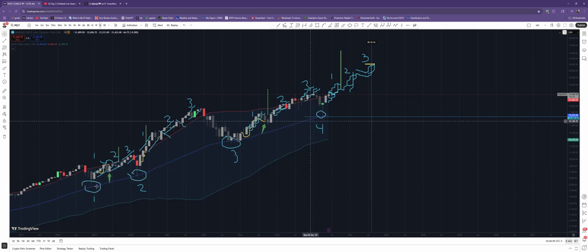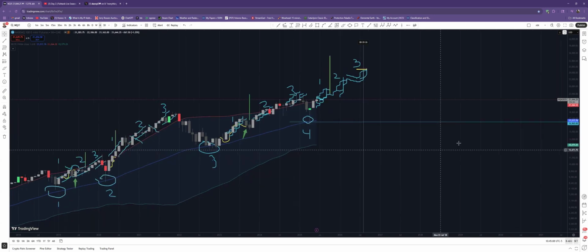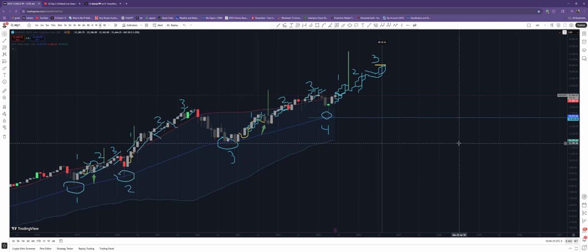Each touch encompasses a three-wave pattern. So one, two, three, and then we're going to go down again and touch the midline. One, two, three, we're going to go down and touch the midline, and it just continues to happen over and over again. So now I'm not saying that this is the end all be all answer to the problem, but as it sits right now, I'll probably trade this pattern. There's no reason to go against it.